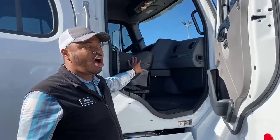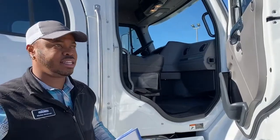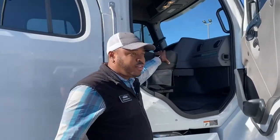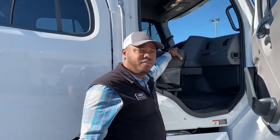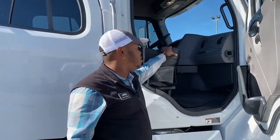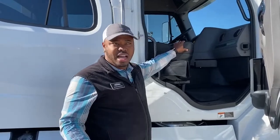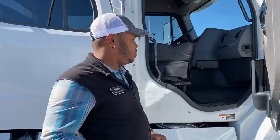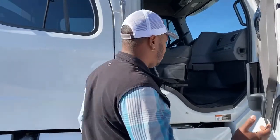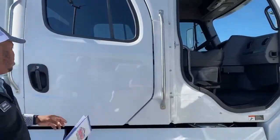All our front seats are air ride. Very comfortable seats, so it actually beats the competition out there for how comfortable our seats are compared to our competitors. Our seats do come with heated and cooling options, so that's something to look forward to. And of course, the warranty is super awesome on our trucks as well.